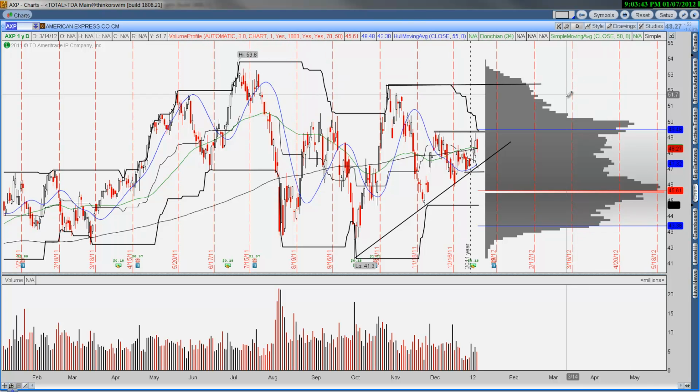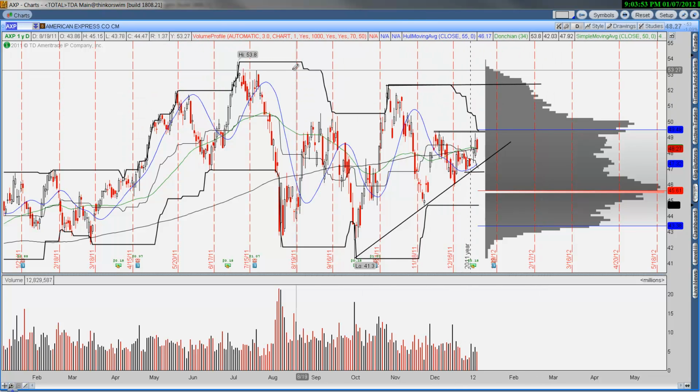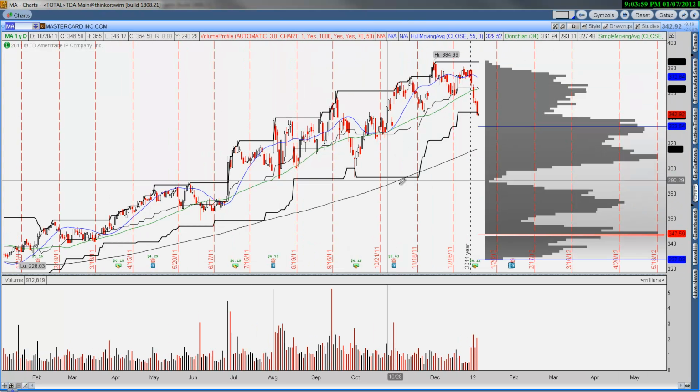American Express. We have a little bit of resistance at this 50 level, but I think this is a name that you want to look to get long. If we push above 50, there's really no volume to stop us from going to 54 and maybe even new highs in 2012, so it's just something to be aware of.